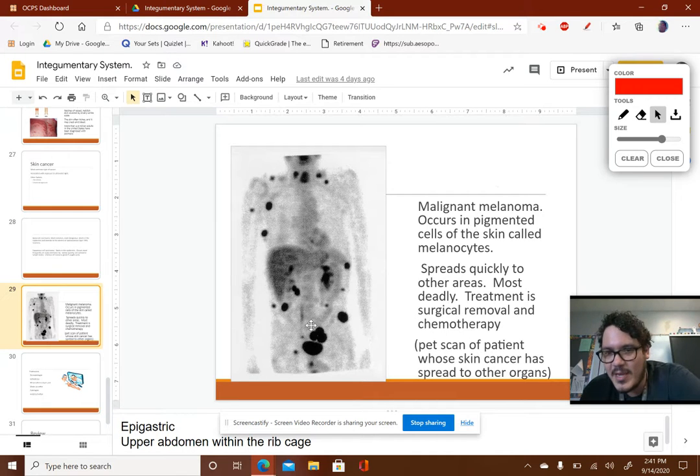Here you see a PET scan of a patient. All these darker blobs, that's all cancer. So pretty severe in his case.